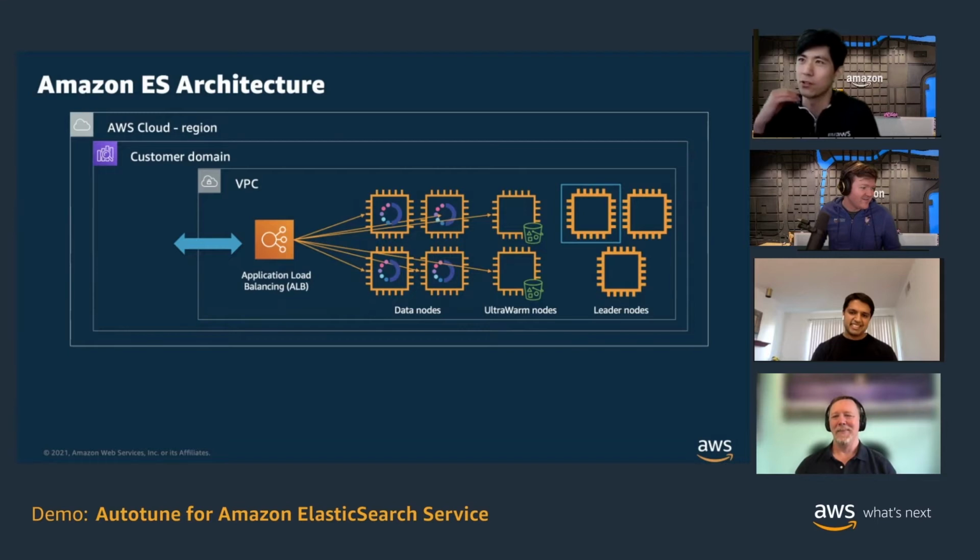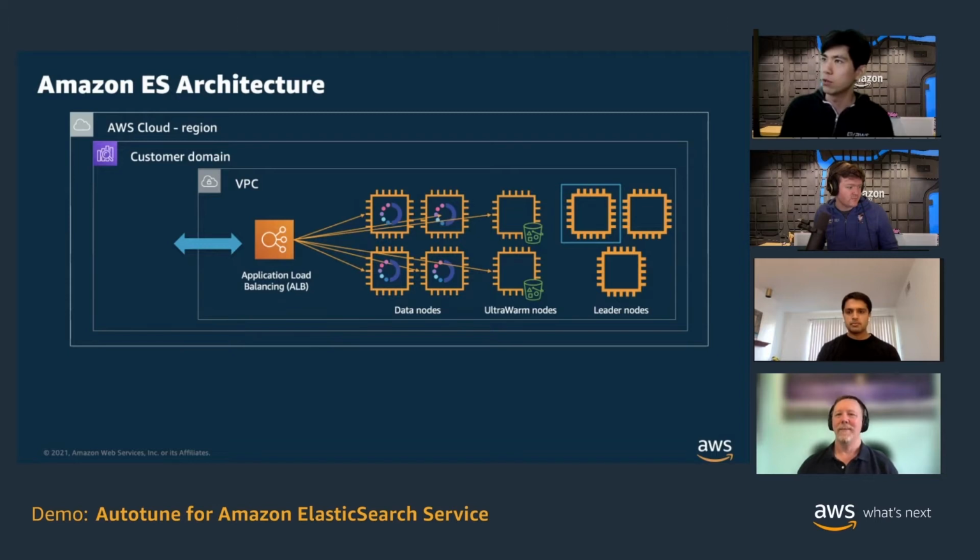Yeah, thanks for the crash course in Elasticsearch here. Obviously, there are so many different ways to use Elasticsearch. Can we pick one, maybe talk through a customer use case? Like what customer is using Elasticsearch on AWS, and what kind of scaling challenges are they hitting? And then we can tie that into how Auto-Tune helps that use case.